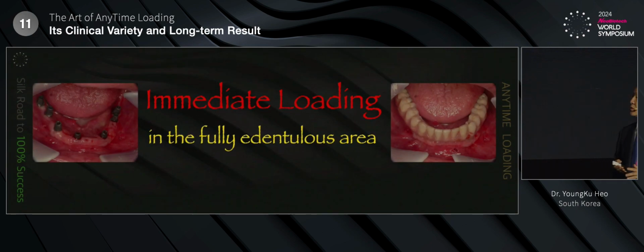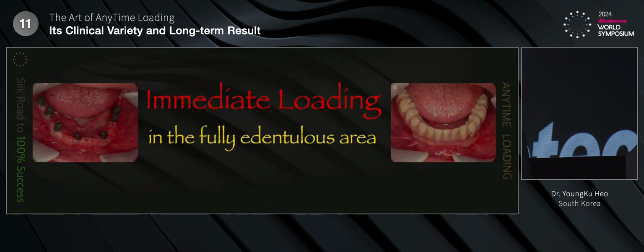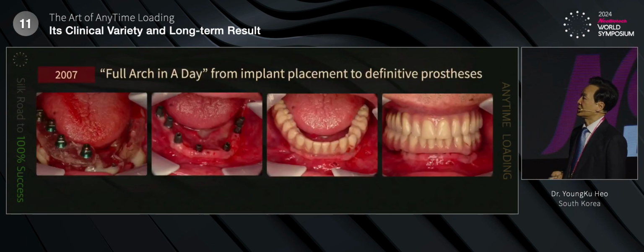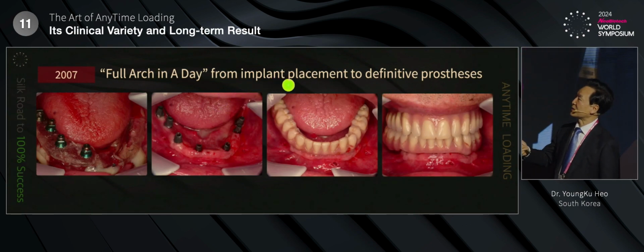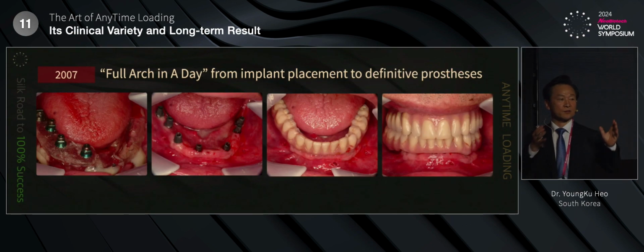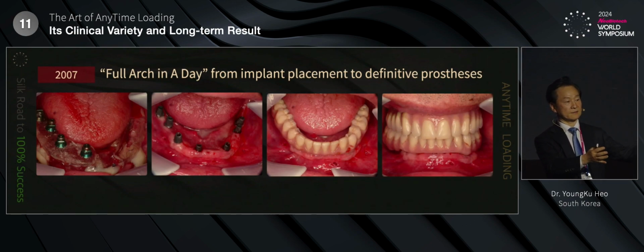Okay, let's move into the immediate loading in the fully dentate area. Richard Lee already showed us how to manage the full arch immediate loading. I was a very crazy guy at that time, in 2007. I did the full arch in a day from implant placement to the definitive prosthesis. What does that mean? The final restoration was already made before I placed the implants. Can you imagine that? Right after placing the implants, the final restoration is ready, and then I just deliver it. So in one day you finish.